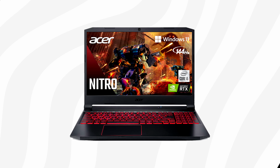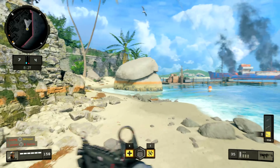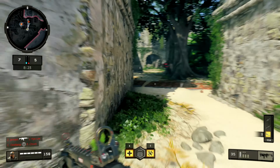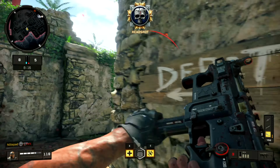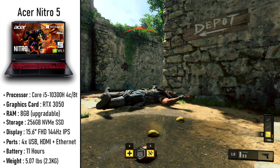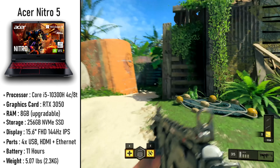So this is the Acer Nitro 5. If you're looking for a gaming laptop with great balance between portability, battery life and performance, and competitive shooters aren't your main focus, this might be a great fit for you. Right now, selling for $800, the Acer Nitro 5 is a brilliant laptop that comes with everything you can possibly ask for. Let's start with the specifications.